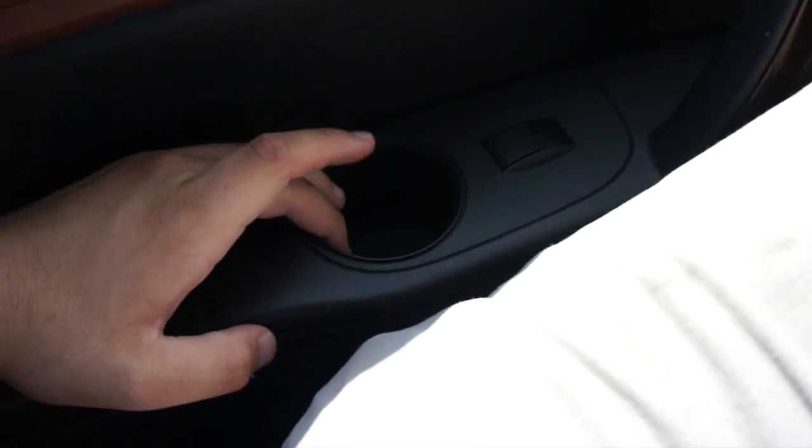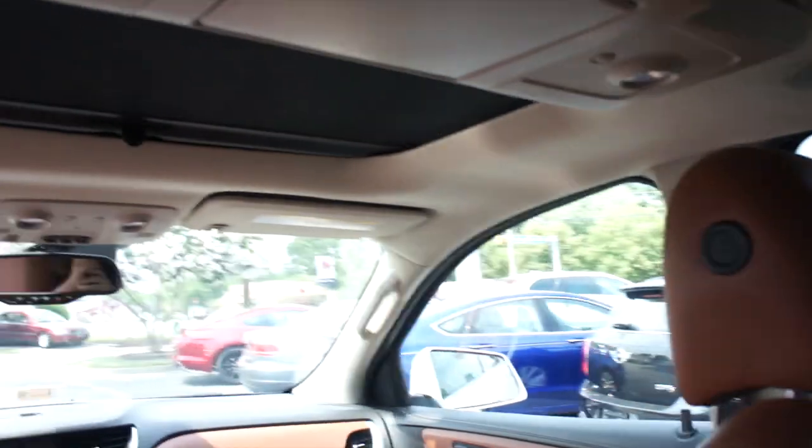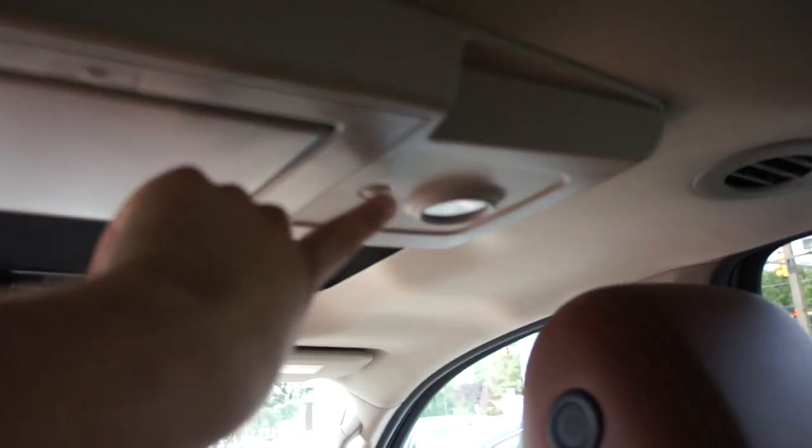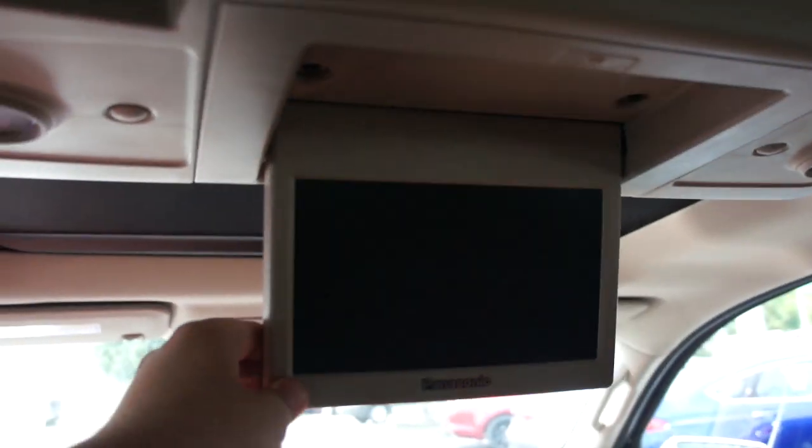On the door panel, all the same soft stitched leather, everything else. Cup holders. You have your armrest in the middle, on each side, as well as your sunroof up top. Interior lighting controls, as well as your rear entertainment system right there in the middle.